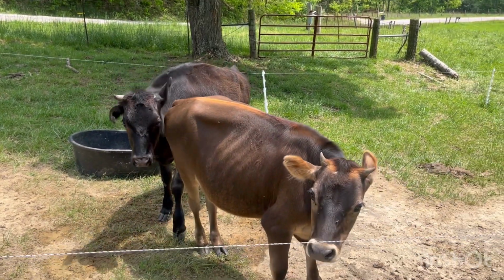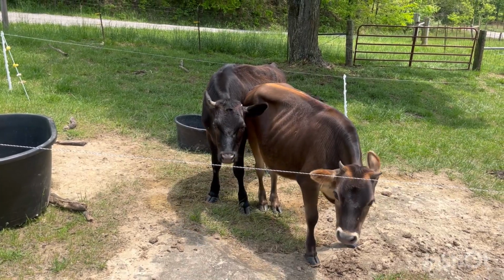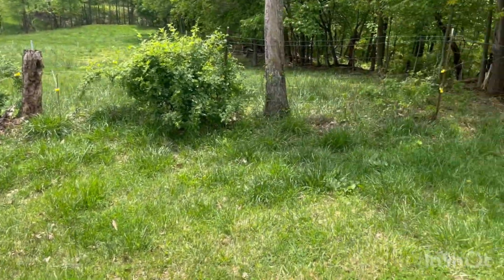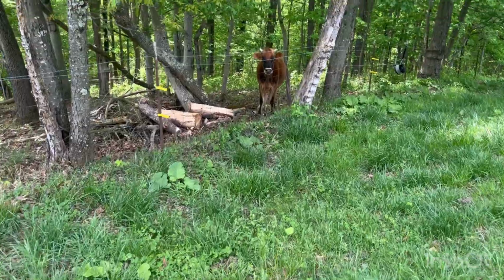So these 2 were bottle babies we got last year. They're growing up pretty decent so far for dairy calves. They're putting on some decent weight. They still got a lot of growing to do for us. Our other cows are hanging out over here. Here's our mama cows. How are you doing today?